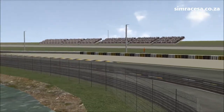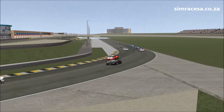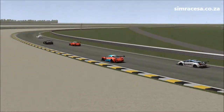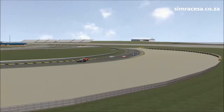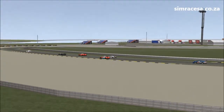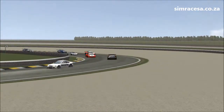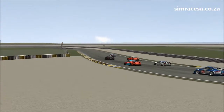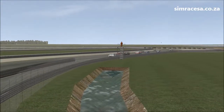the first of the BT Racing Porsches. That is Bjorn Buchner, if I'm not mistaken. Yes, it is. And behind him we have Stefan Kotzer in the black and white Mercedes-Benz SLS. And then we have Tony Liddell in the other BT Racing Porsche, the blue and white Porsche. And then Carl Muller.